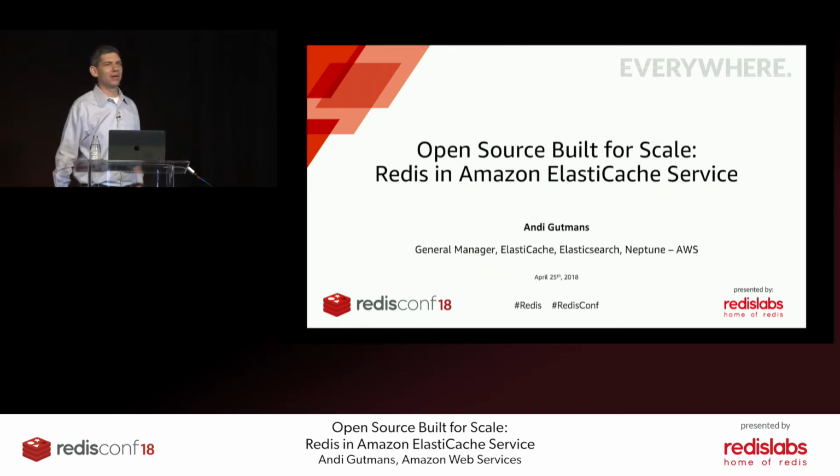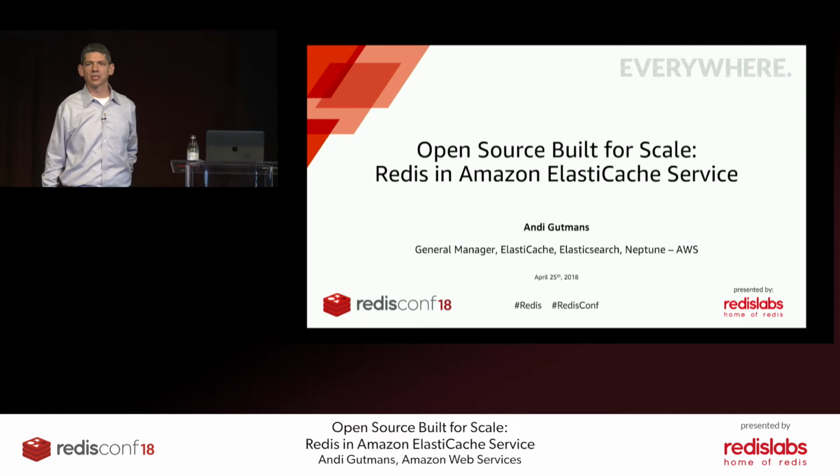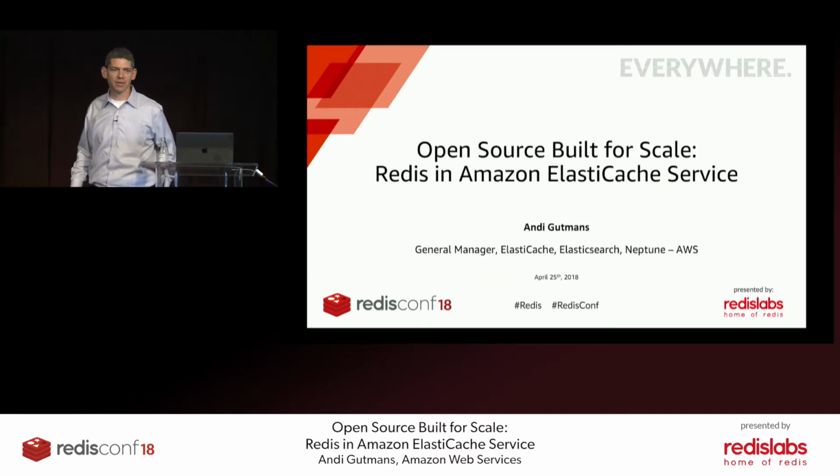Okay, awesome. So I run Amazon ElastiCache service, which is basically managed Redis and Memcache. Also Amazon Elasticsearch service, which is managed Elasticsearch and best known for the ELK stack. And Neptune, which is our new upcoming graph database.